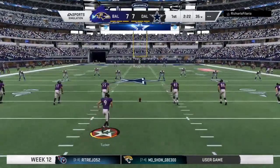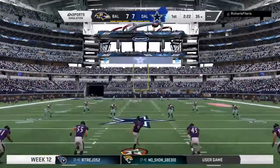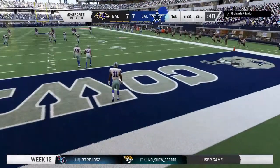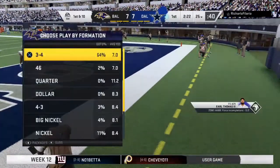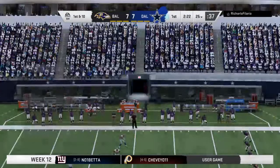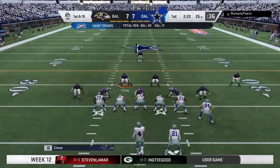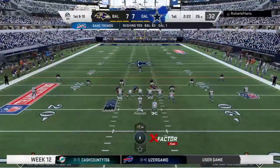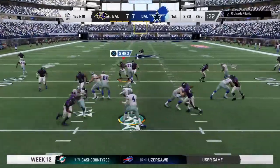So all even at 7 now as they kick it away. And they will not get a chance to return this one as it's through the end zone for a touchback. The Dallas offense here set to begin the drive. They've shown precious little here offensively thus far as they try again with a first down now.